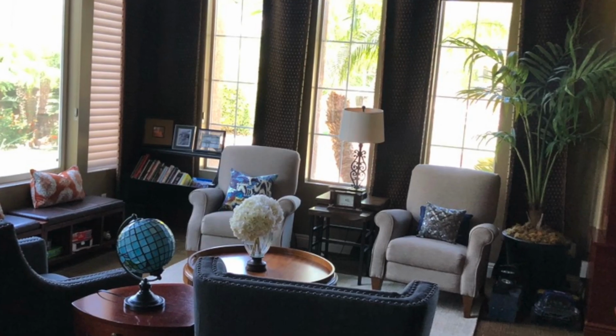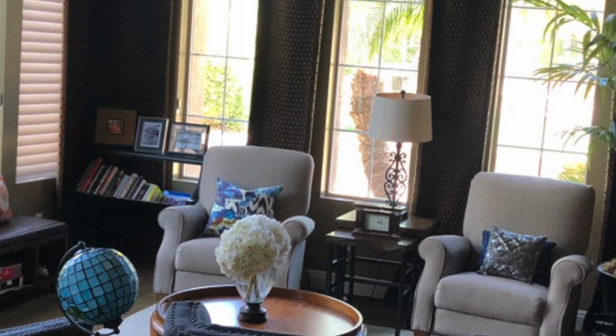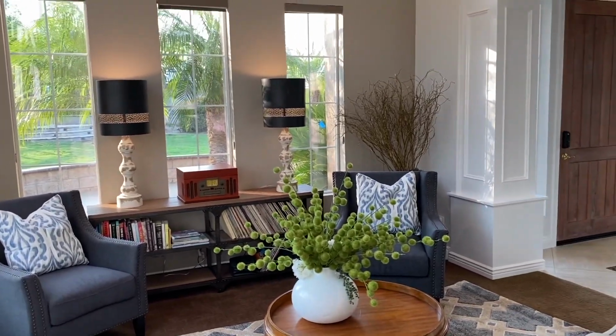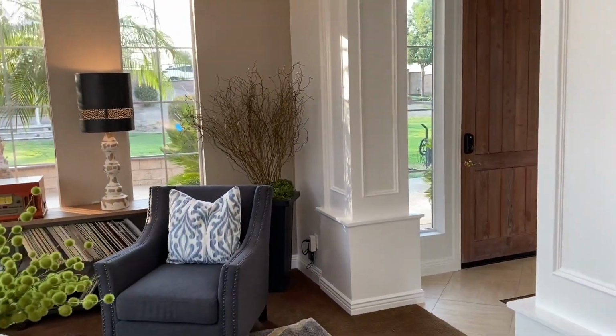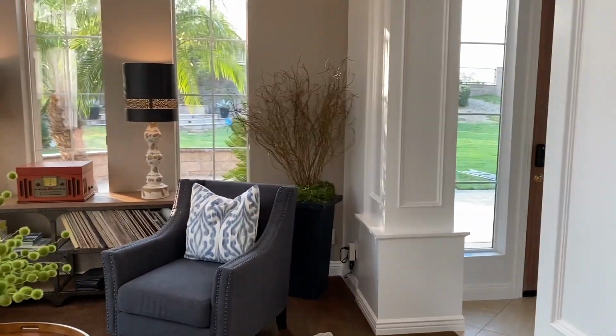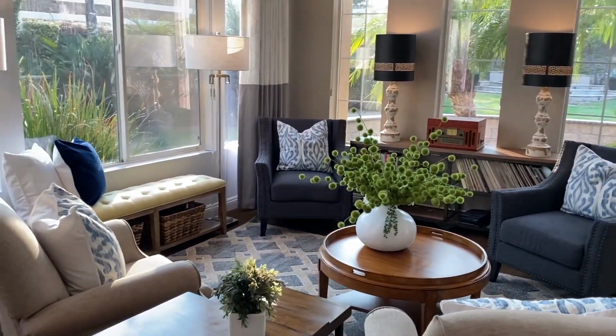Do you remember the before? Yes, we all remember the before. I'm not really sure what was going on. The one lamp was too small, opened up the space, added 2 table lamps, and it is absolutely gorgeous. For the most part, this is just a play on color, texture, and interest.